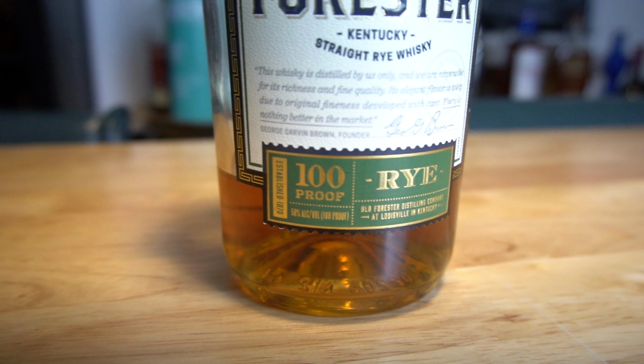But let's go ahead and take off with that list, starting off with our daily drinker, which happens to be Old Forester Rye 100, which, no surprise. Yeah, not even close. Old Forester makes it on another list for us. Old Forester. So this is an amazing rye whiskey.